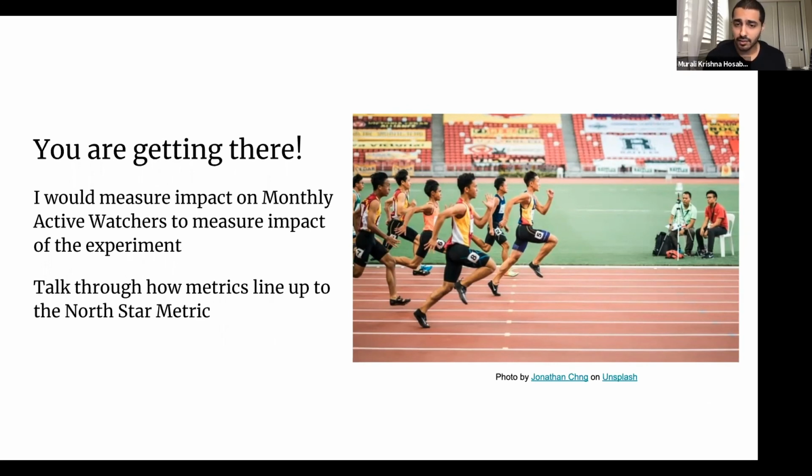A simple answer here could be, you probably want to measure the impact on your North Star metric to reason about how the experiment or the feature is doing. Did the feature increase monthly active watchers, or did it drop monthly active watchers? And so if you see a good movement on your North Star metric, that probably is a good signal to decide whether or not to launch the feature.